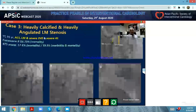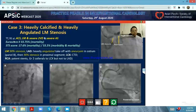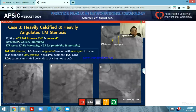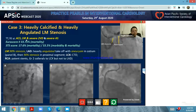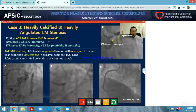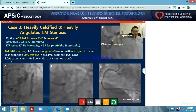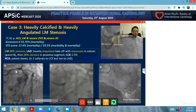So this is the first case. And this is the second case. This is a 91-year-old lady presented with acute coronary syndrome. The patient has severe left main stenosis and severe double vessel disease, and on top of that, severe aortic stenosis. I think you will agree with me, the patient has massive calcifications here. This is mitral annular calcification, and the left main has a 90% stenosis here.